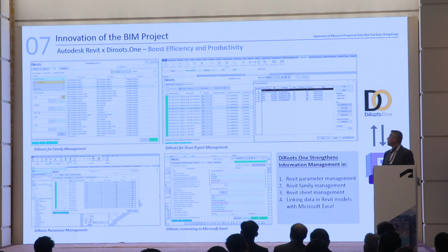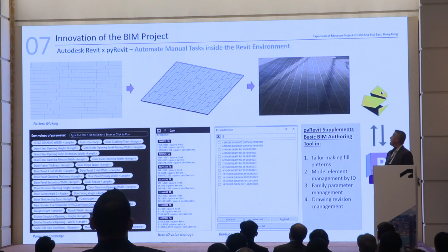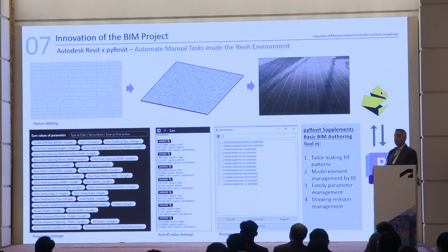Autodesk Revit cross Diroots boosts our efficiency and productivity. It's important, the management of the families, the management of the parameters, and being able to export those sheets that are going to be part of the documentation, of the tender documentation. Autodesk Revit cross pyRevit can automate manual tasks inside the Revit environment, like generating the pattern of the paving that we are using in the outdoor area of the museum.